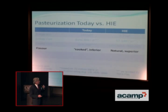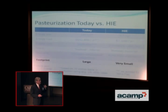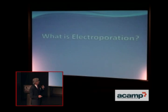For our partners, particularly our British partners, they're far more concerned about the product than they are about the energy savings. They like their cheeses in England and they like it to taste very natural and proper. They also think that there will be a better nutrition, reliability, footprint. These are kind of things that are obvious with the switch to a solid state.